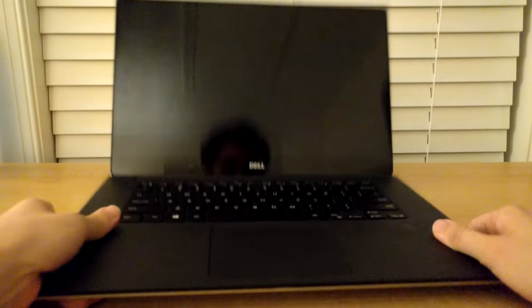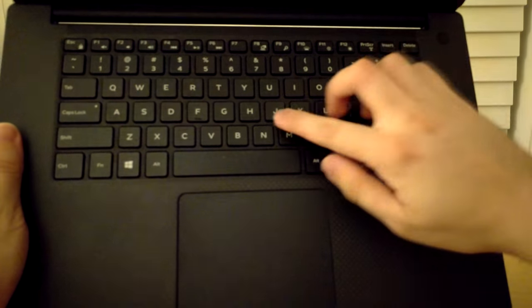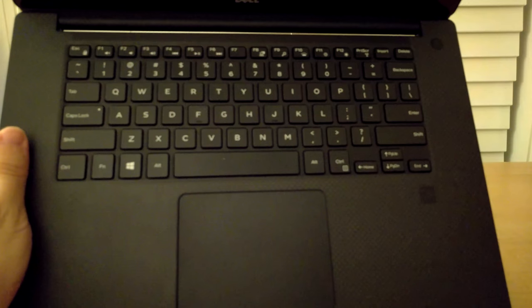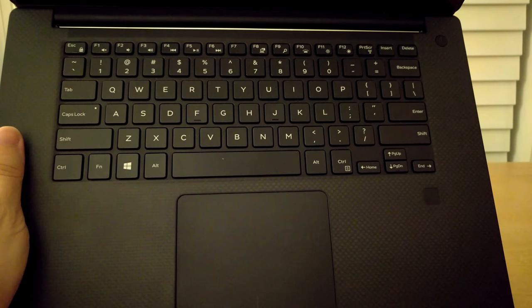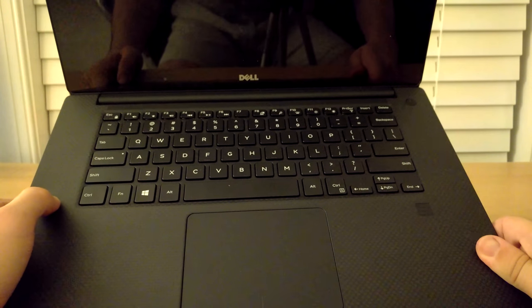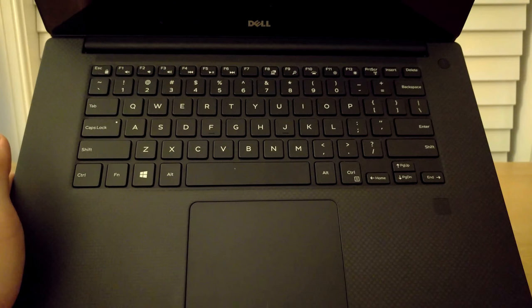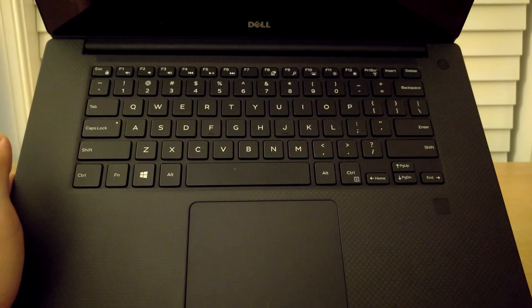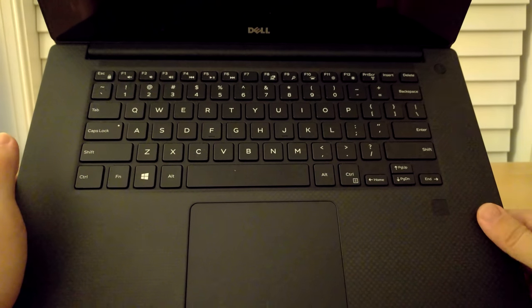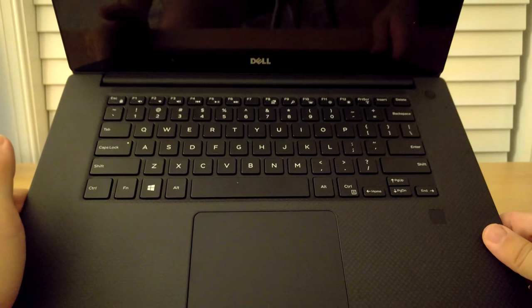Now, notice how there are a lot of Dell laptops, especially older Dell laptops, that have a little nub in the center. I believe Lenovo calls it the TrackPoint. This laptop doesn't have it, and I believe most of Dell's modern laptops don't have that anymore. That's not something I've ever liked or cared about because it's simply slower than using the trackpad, so I don't care that it's not there, to be honest.